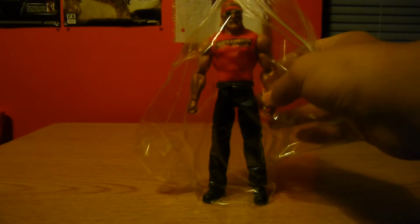So first, this one I got new from Walmart. It should have been on the last one, but I couldn't find it. Basic Hogan. So yeah, I've had that for a while, I just didn't have enough stuff to do a video. And then I got these from GameStop.